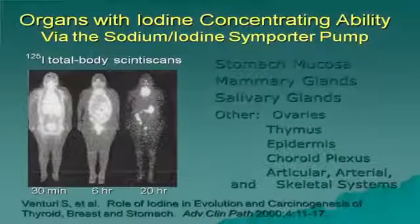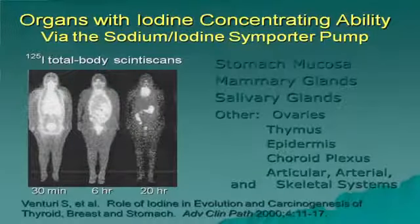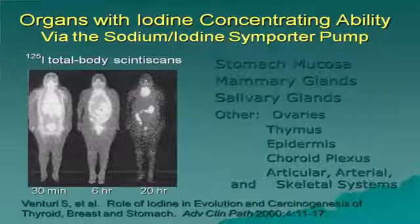Now, we've learned about the sodium iodide symporter. The symporter is how you pump iodine into the tissues. Again, there are 2 types of iodine. What are they? There's iodine and there's iodide. What's the difference between the 2? What's iodide? It's the salt of iodine.